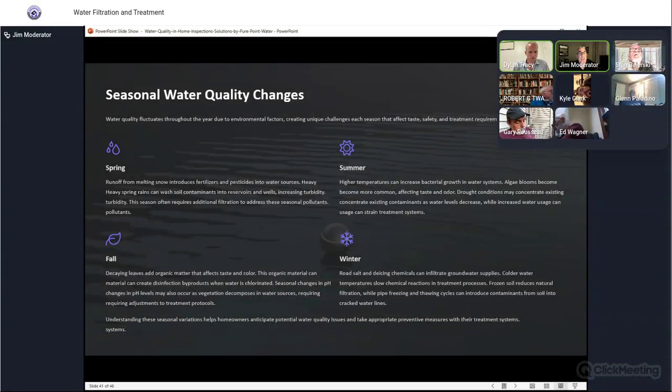Seasonal water quality changes, spring runoff. In summer and spring, there's more activity: more planting, more farming, more agriculture, more upkeep, more activity on golf courses and in municipalities. The winter has a little bit more road salt that can infiltrate the groundwater supplies, and in the fall, you have organic matter that can make its way into the waterways.